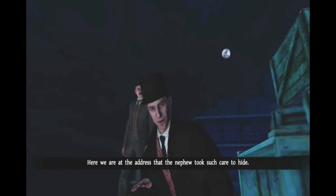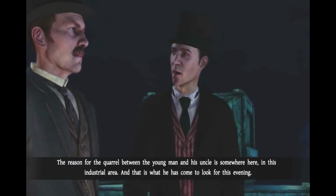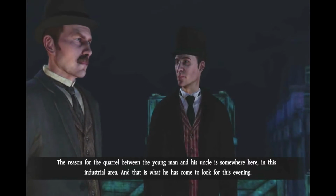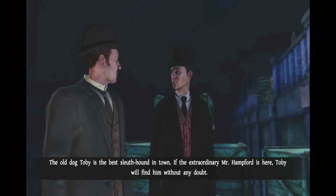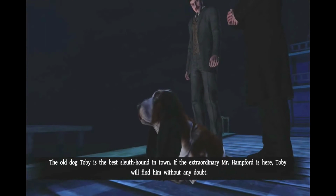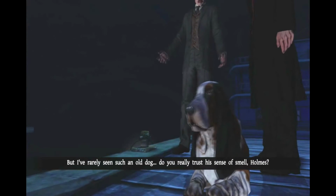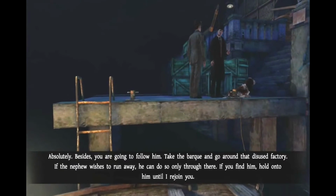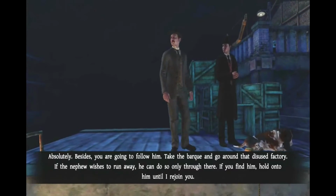Here we are at the address that the nephew took such care to hide. I wonder what it is that links this place with the bishop's murder. The reason for the quarrel between the young man and his uncle is somewhere here in this industrial area. And that is what he has come to look for this evening. It's an enormous area, and there are dozens of potential hiding places. How on earth are we going to find him? The old dog Toby is the best sleuth hound in town. If the extraordinary Mr. Hamford is here, Toby will find him without any doubt. But I've rarely seen such an old dog. Do you really trust his sense of smell, Holmes? Absolutely. Besides, you are going to follow him. Take the bark and go around that disused factory. If the nephew wishes to run away, he can do so only through there. If you find him, hold on to him until I rejoin you. Very well.